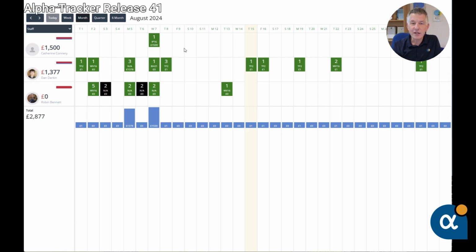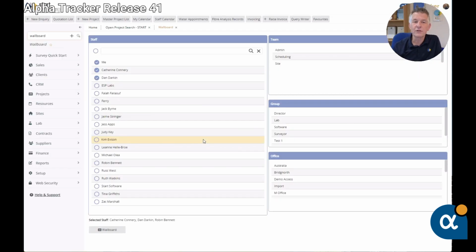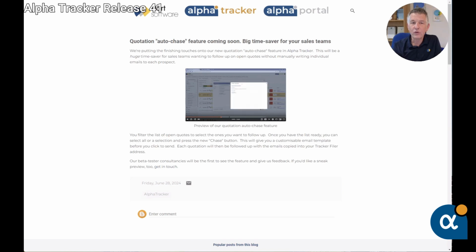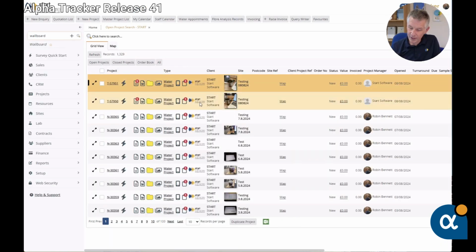So that's one change. Another change is there are better graphics throughout the Wallboard to give you more information. You can now add appointments across multiple days just by dragging and dropping, which is very nice. So you can essentially block things like blocks of holiday or bank holidays. Against multiple days and multiple people, that's now possible from the Wallboard. It wasn't before. I think I did a blog about that one as well. So again, check the blog out for new features if you want more information.